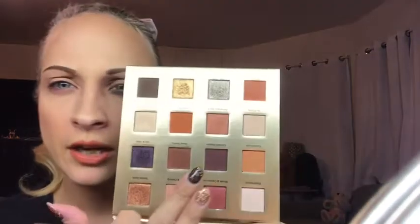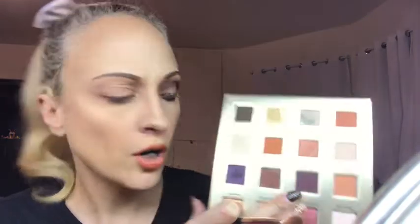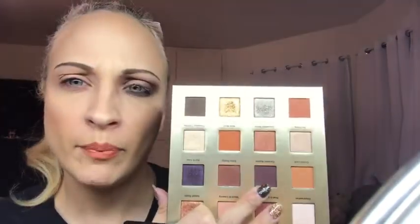But yeah, this is already primed again, the MAC Painterly Paint Pot. And I'm just using a fluffy brush again. And we are going to start off with no transition shade. We are going to go into Caramel Apples, which is a purpley, almost brown. And that's going to go in the crease.